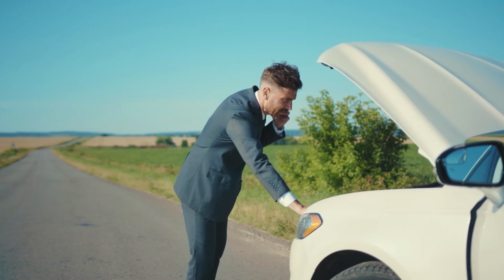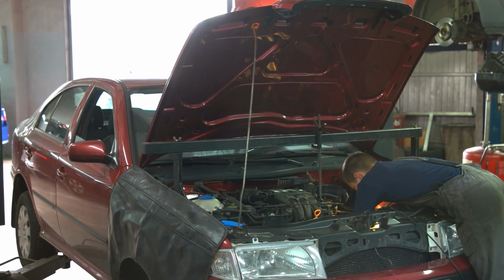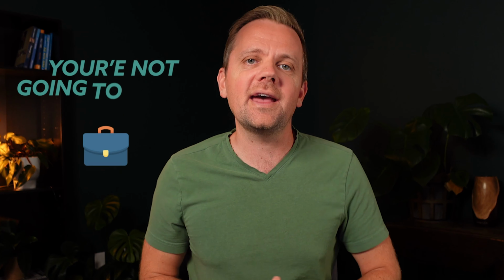What would you do if your car broke down on the way to work tomorrow? Would you actually have enough money to cover that expense? Or maybe your boss calls you in and you realize you're not going to have a job tomorrow. What would you do? Do you have enough money to pay for the next month's expenses? If you don't, you're not alone.